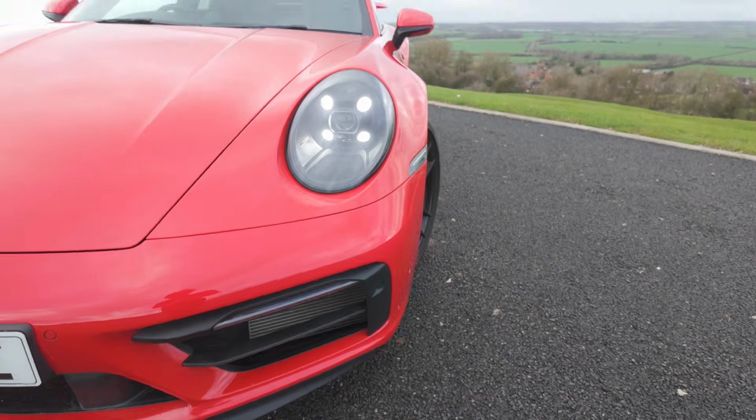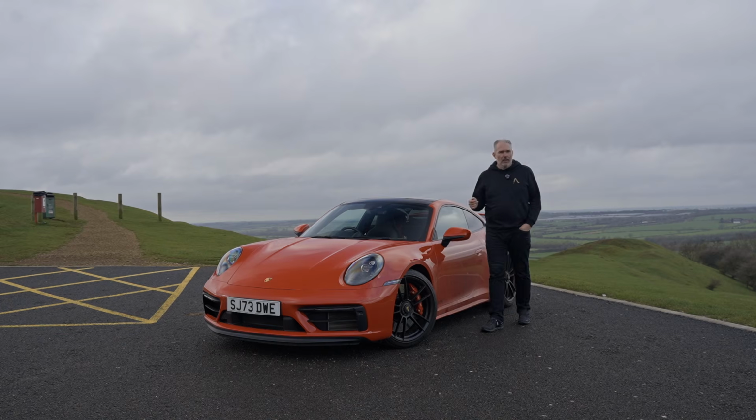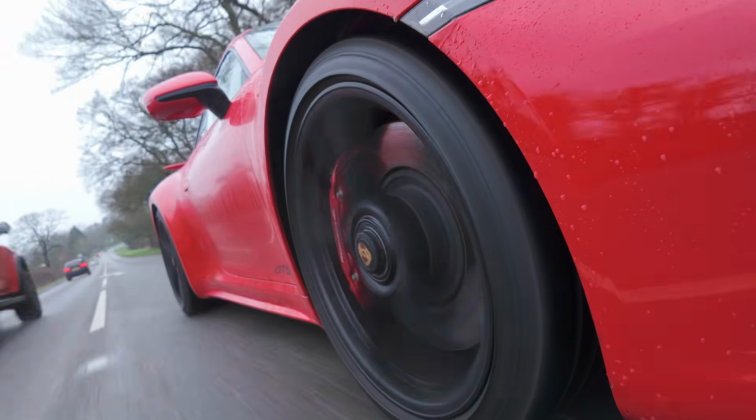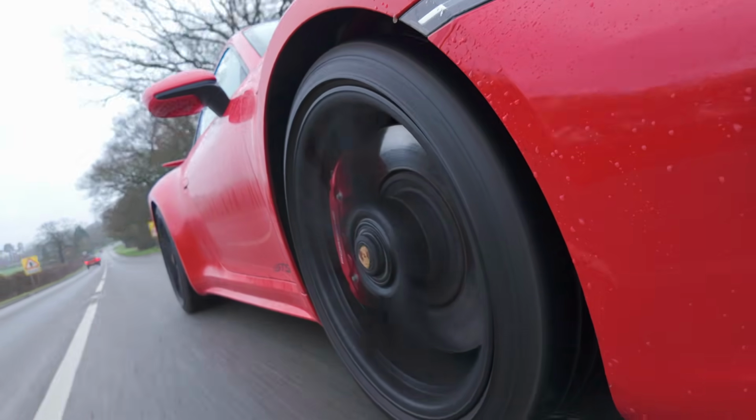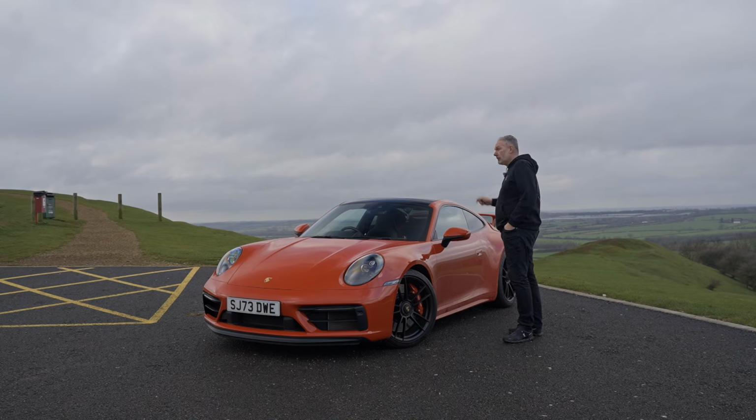The four-wheel drive car is definitely something that you could use every day in England. You know, it doesn't matter what the weather's doing. We drove one of these the other day when we had that ice and snow. I just thought it was fantastic. It's a genuine everyday sports car, and obviously with the addition of the aero pack, it's really good.